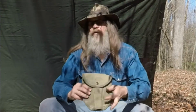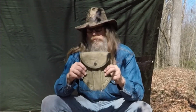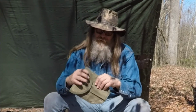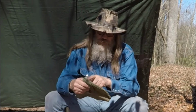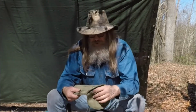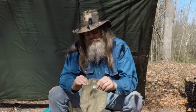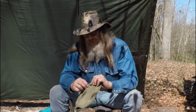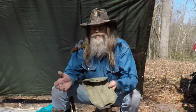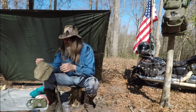And I keep it in an actual U.S. military World War II e-tool pouch. I paid like $1 for it. Yeah, $1. It was ripped right there. I had to stitch that up, and the male end of the snap was mushroomed out, so I had to trim that down with a file. I filed that off a little bit, and it works just fine now. And you can actually still read the guy's name.